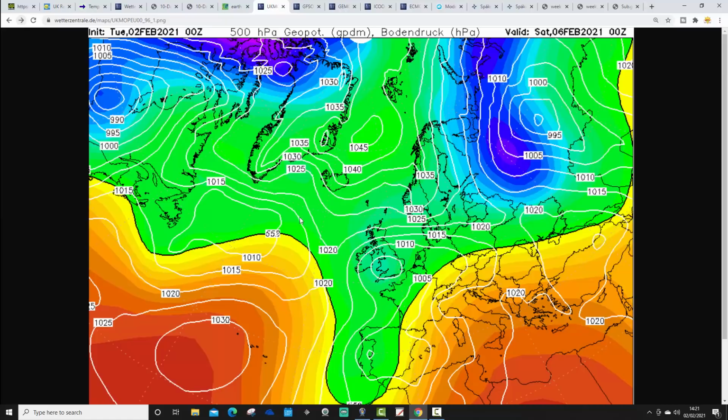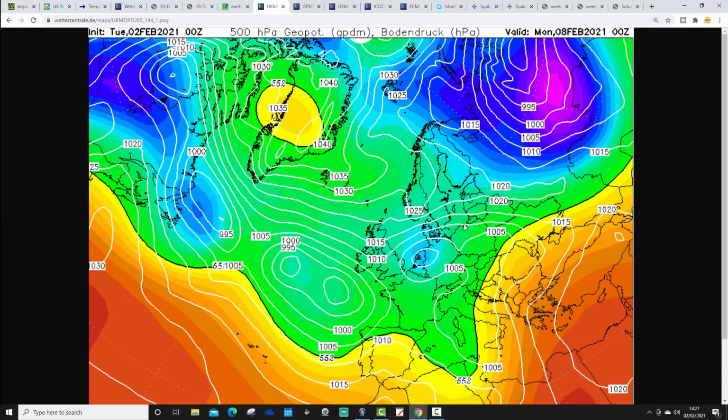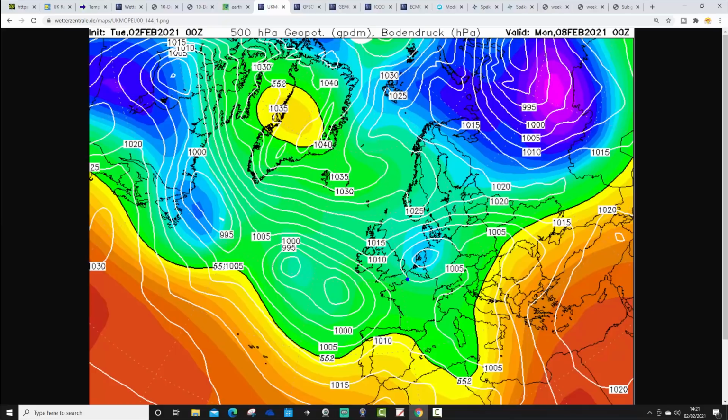So as we go through into Saturday, that low pressure is drifting southwards. Colder east winds digging in to the northern half of the country at midnight on Saturday. And we're all into cold easterly winds by midnight on Sunday. And then we keep it cold as we go through into midnight on Monday, as far as we go with the UK Met. That little trigger low sort of pivoting around France and is now sitting over the low countries.